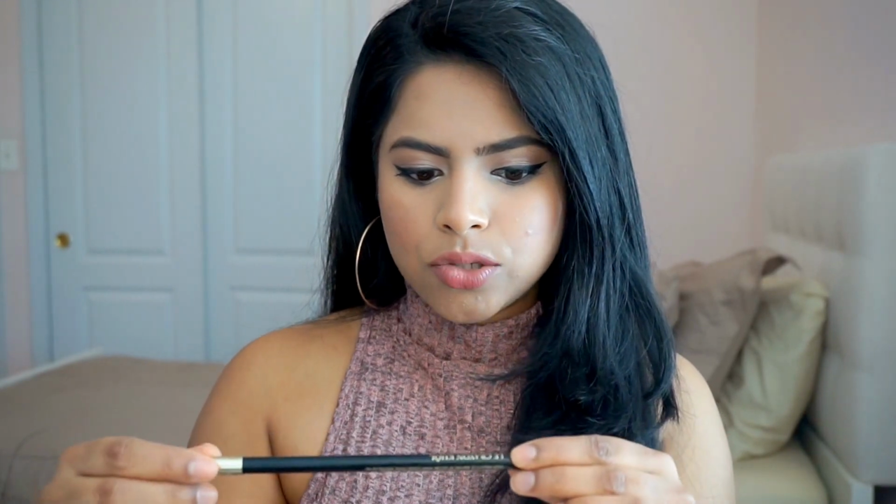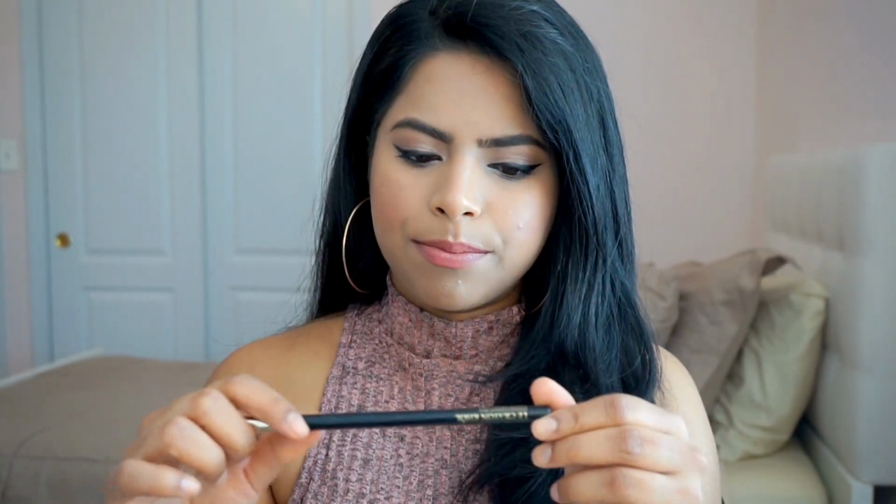And then to tight line my upper and inner waterline, I would normally use the Urban Decay Crayon eyeliner, but I lost my makeup bag and that was inside my makeup bag. So instead, I've been using this Lancôme Crayon Contour Eyeliner Pencil in the color black, I believe. Yes, black ebony. And it's a pretty good eyeliner. I was always against crayon eyeliners, but they're pretty good. They pretty much do the same job.